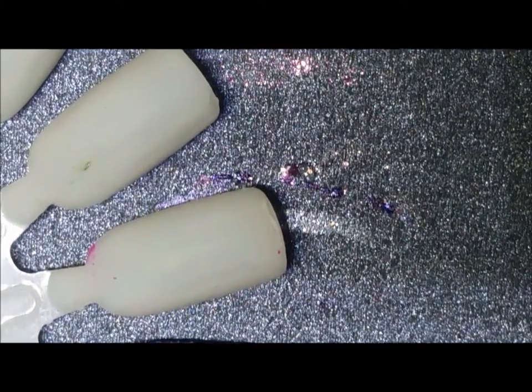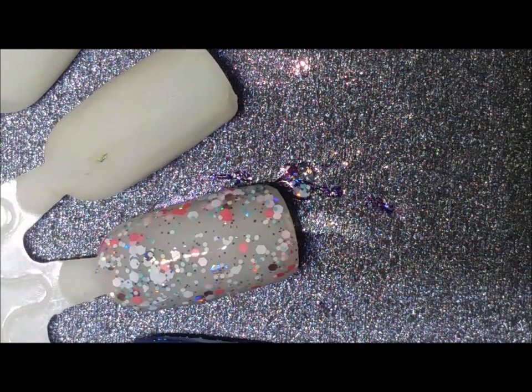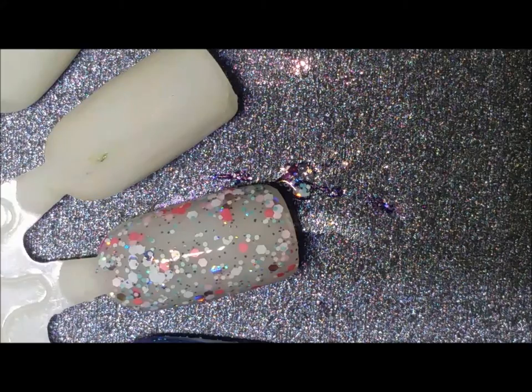They're all matte except for the holographic glitters. Okay, so let's swatch it. And again, you get a ton of glitter on the brush. And it's not too much, you could see I'm not dabbing it or anything. I'm just swiping the brush.